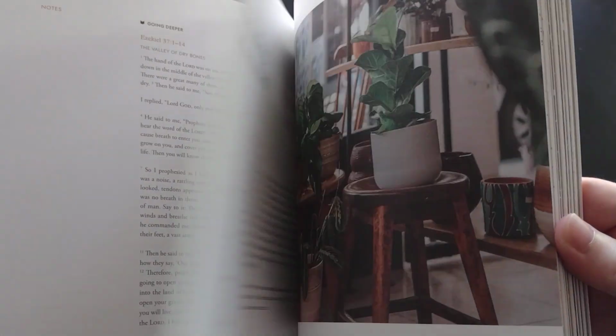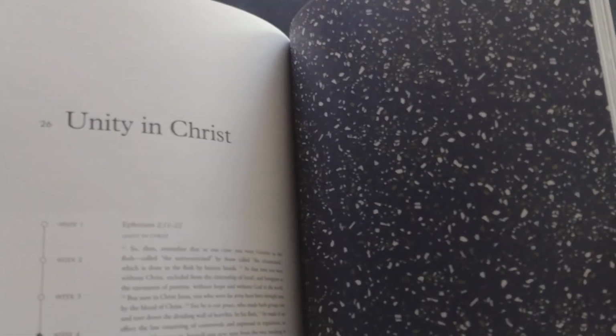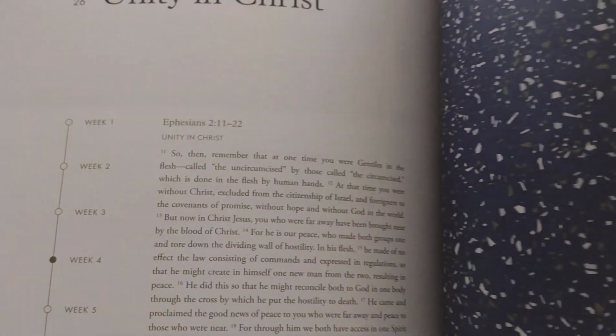Sometimes there are recipes. I mean, every book is different. So this one's got loads of place for notes. By the way, if you're looking for something that will ask you questions, this does not. So if you need a Bible study where you read the scripture and then it asks you questions that get you answering and thinking about stuff, this one's not it. This one is a self-guided one.